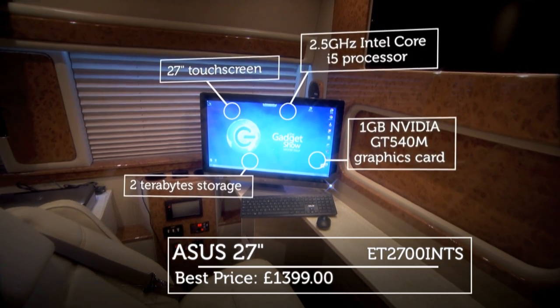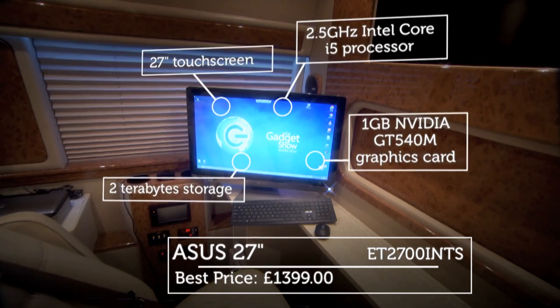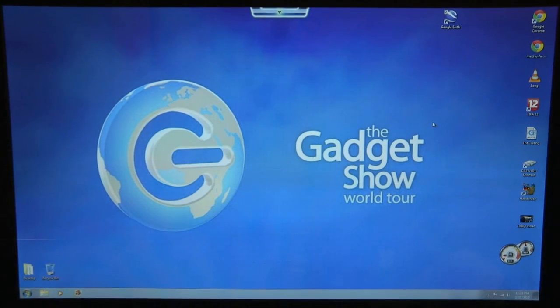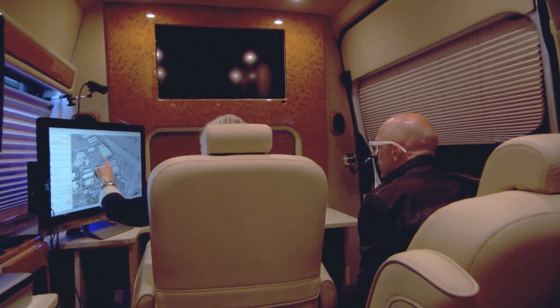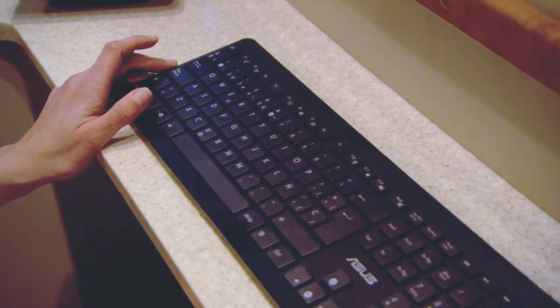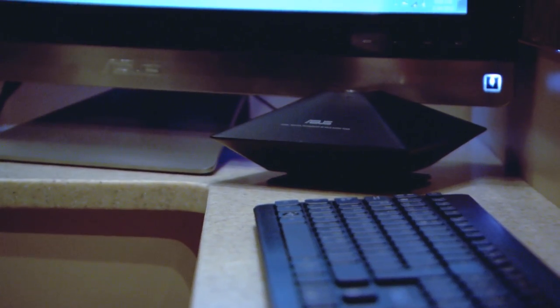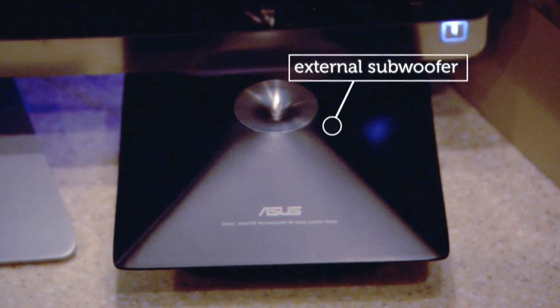This one has got the least powerful processor out of all of them. This is the 2.5 gigahertz Intel i5 core processor. You're looking at 6 gig of RAM. It's also got one of the larger hard drives at 2 terabytes. Touchscreen worked, did its job. Easily a match for the Sony, really nice. Keyboard's not half bad. The mouse is standard, but it's doing stuff with the sound. Yes, it does have 2 internal 3.5 watt speakers, and it comes with this subwoofer as well. So you get a little bit of a grunt, you get a bit more oomph.